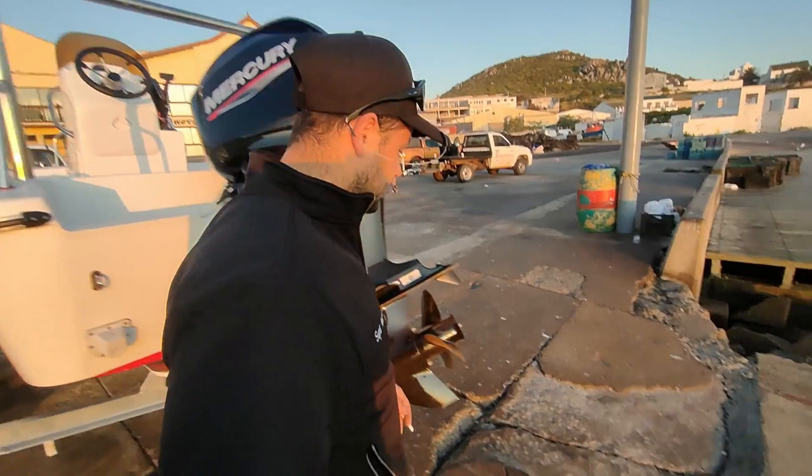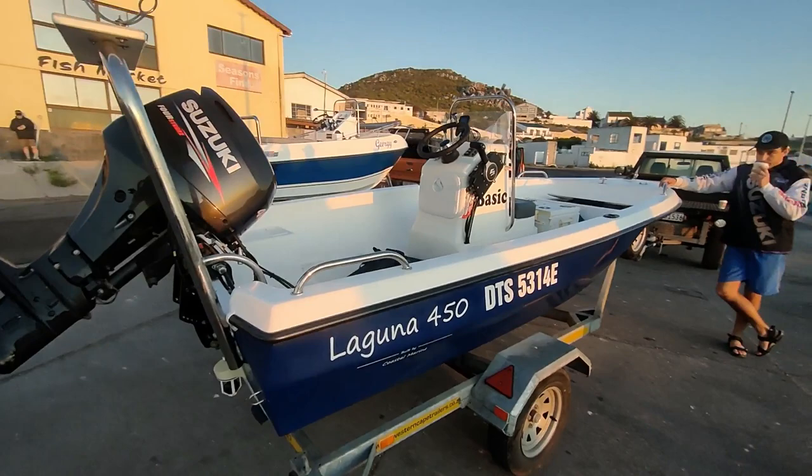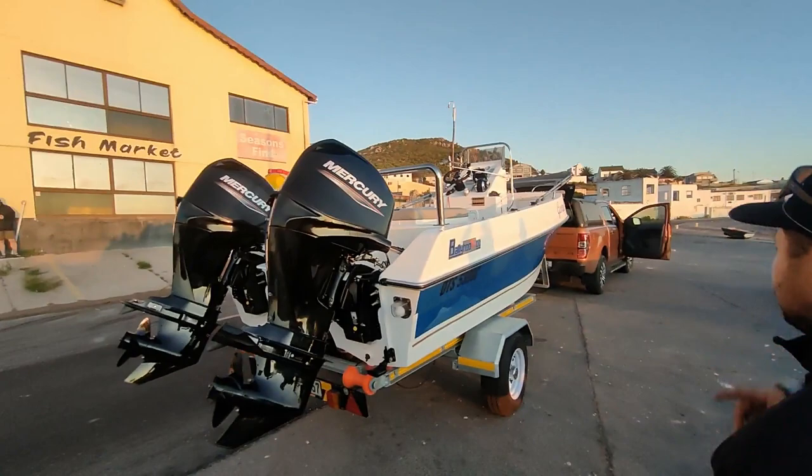Yeah, but there's more. There's Ruan, Raymond, Maria. This is our boat for the day. We must have gone with Suzuki. Suzuki 40. And then this is another Ballyhoo from Ballyhoo Marine.